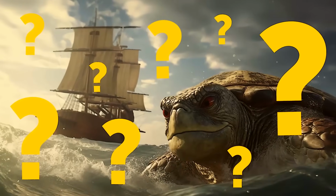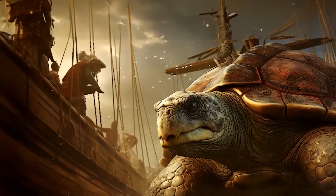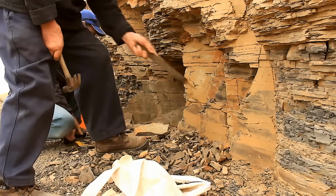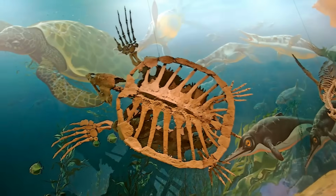Can you imagine being swallowed by this humongous sea turtle? No, thank you. The fossils of this gigantic creature began to be excavated between 2016 and 2021, all the way in northeastern Spain.